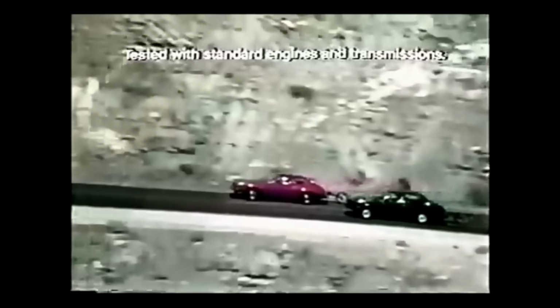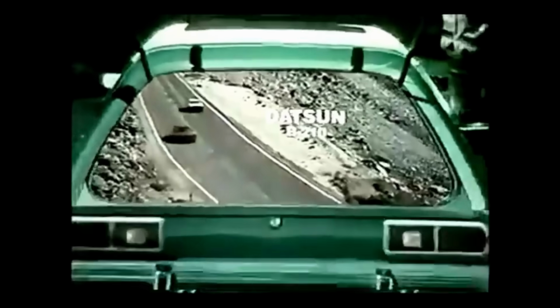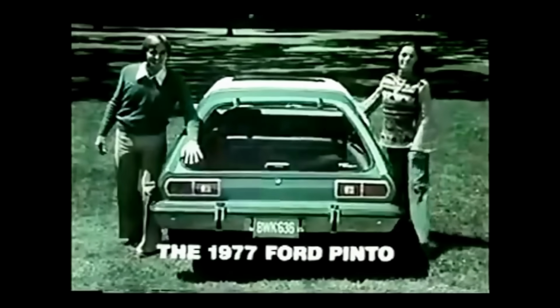In 1976 hill climb tests, a Ford Pinto Pony beat a Toyota Corolla and a Datsun B210. That same kind of excellent performance is built into the 77 Ford Pinto.